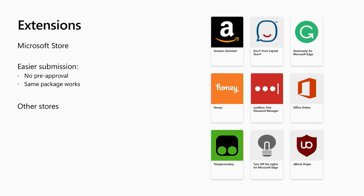and there will be more of them there because we made it easier for developers to submit extensions. There's no more pre-approval process. You can upload the exact same package you can submit for other Chromium-based browsers, and it works cross-platform. And if you don't find the extension that you want, Edge, now based on Chromium, supports downloading extensions from other Chromium-based stores.